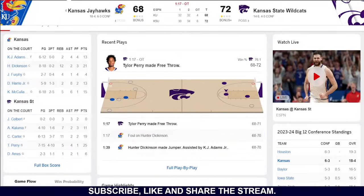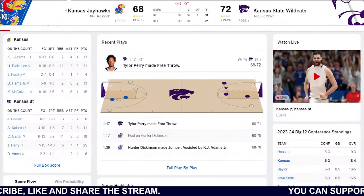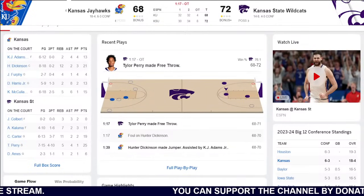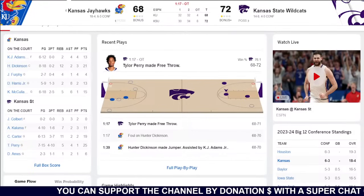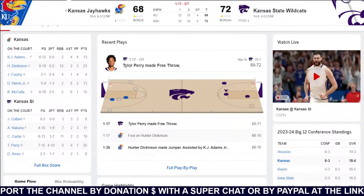Hunter Dickinson was up by the free throw line, and his guy started cutting to the baseline. Hunter just turned, didn't even see Tyler Perry, ran right over him. He was completely set. He gets 2 free throws. So Tyler Perry to the line with 23 in the game. Free throw here is good. 24 for Tyler. Cats on top.